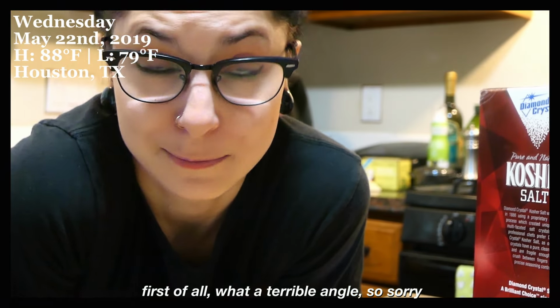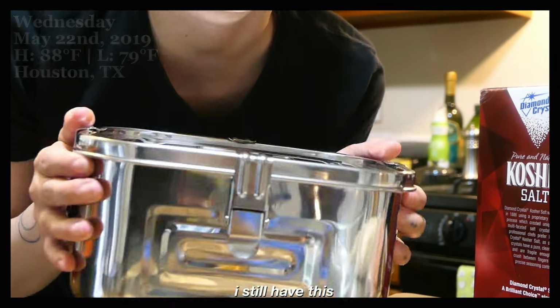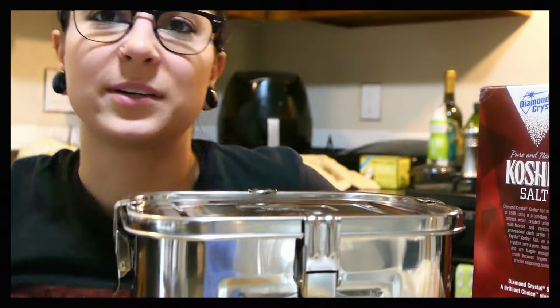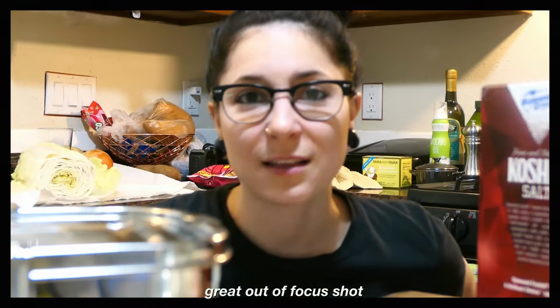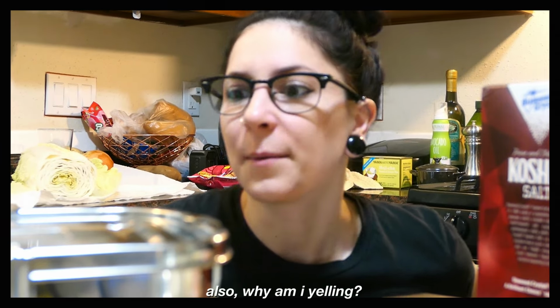Going to be making kimchi now because I bought this really amazing cool fermentation box the other day at H Mart, and here, I'll get down here. Sorry. It's been a really long time since I've made kimchi, so I wanted to make some, and since I got this amazing box, let's do it.